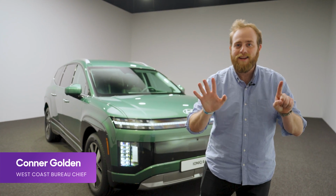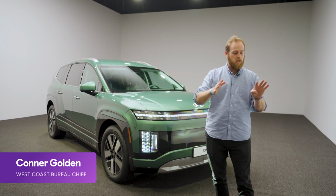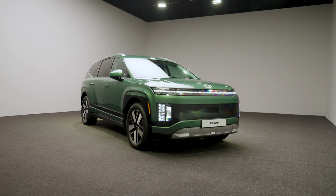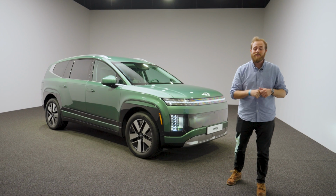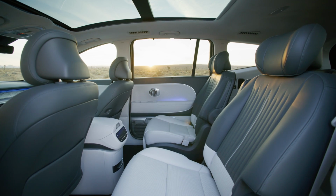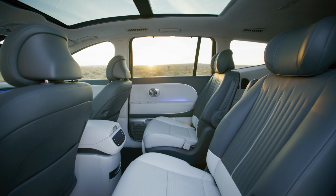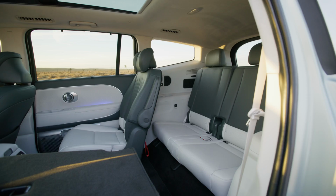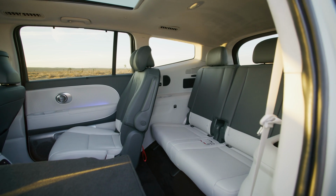First there was the Hyundai Ioniq 5, then we had the Hyundai Ioniq 6, and now we are on the Hyundai Ioniq 9. This is the all-new Hyundai Ioniq 9, and it is the largest SUV in Hyundai's entire electric SUV lineup. It has 3 rows, making it one of the rarest and least populated segments in the entire automotive industry, that being the non-luxury all-electric 3-row crossover segment.